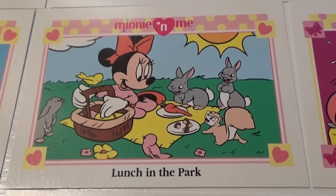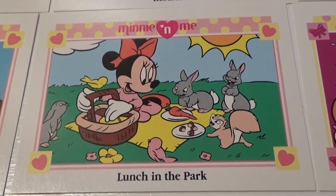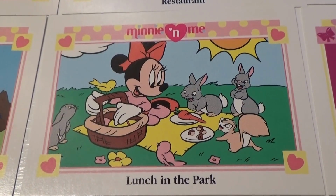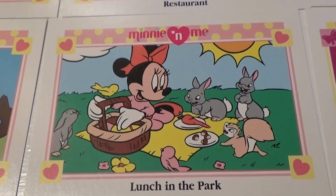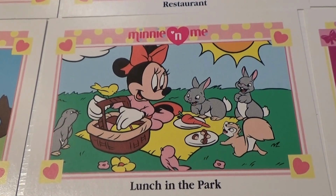Lunch in the park. Oh, yes. Oh, look at all the little friends. And he bought the special food for each of them. That's nice. See, the bunny's got the rabbit, I mean, the carrot. Squirrels have the acorns. So cute.